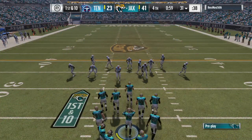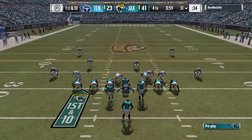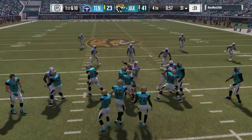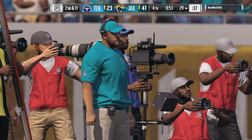Watch right, watch right, watch right. Move there. Now let's go. Down to a knee here. The defense still with a couple of timeouts. We'll see if they want to use them.